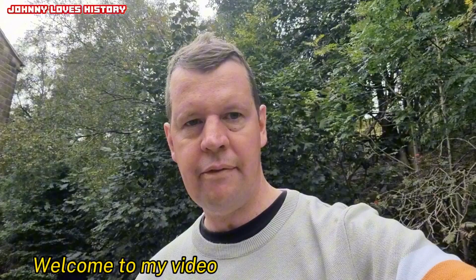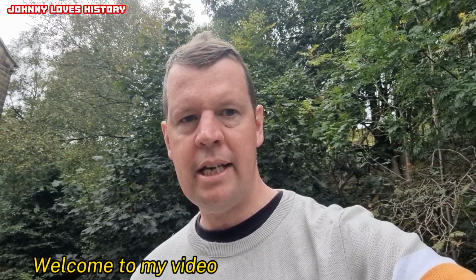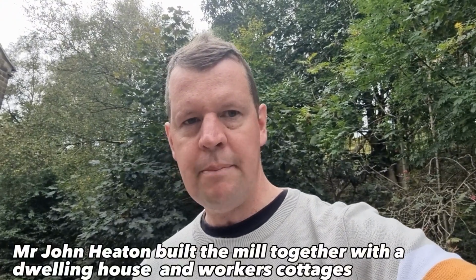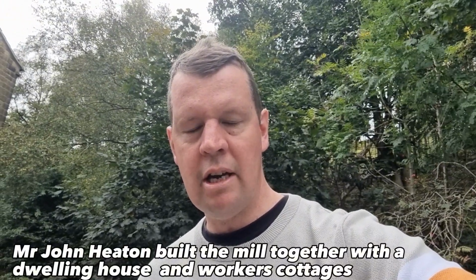Today I am in Oakworth in West Yorkshire and I'm going to show you Springhead Mill, which was built by John Heaton around the mid 18th century. This mill later became owned by the Merralls, who were a very well known mill owning family around the Oakworth and Haworth area, and I'm going to talk about the history of their incredible empire.